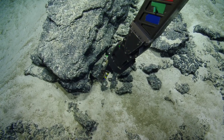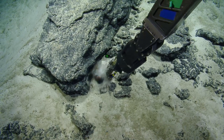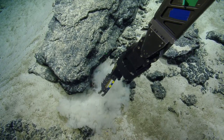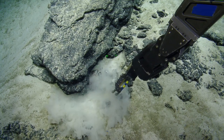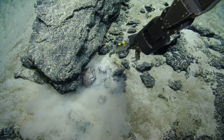It's loose, come up. It has to be. Yes. That one looks all altered. Want to try different ones? Yeah. How about this one?